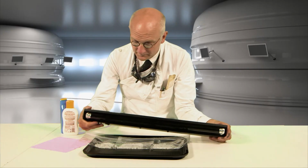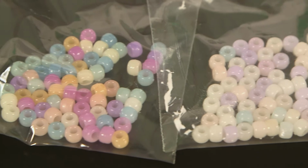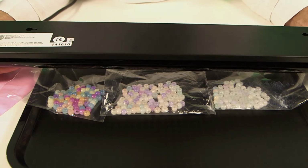The UV light is scientifically held just above our samples and switched on. The bags containing the beads are now exposed to the UV light. Our tester is astounded to discover that the beads have reacted depending on the SPF of the sun cream, with the 50 SPF beads paler than its 10 SPF coated neighbour, proving that it offers the most protection against the sun's rays. And what about the UV protection clothing?